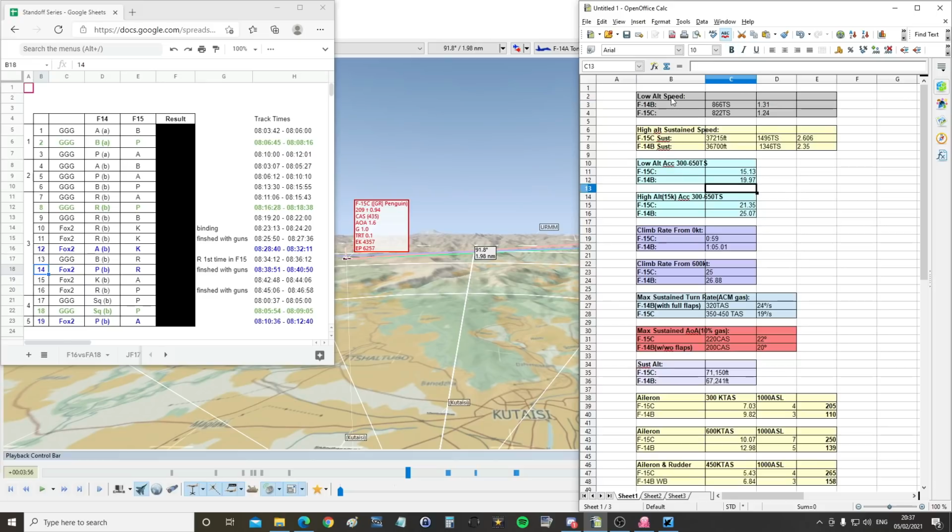Let's start. Low altitude speed. I personally think that's quite relevant in some cases. F-14B has the edge here at Mach 1.31 with its wings back. F-15C not far behind at Mach 1.24. High level sustained altitude completely irrelevant today, but just for fun, humour me, F-15C is the best at Mach 2.606, at which point its face starts burning off, and the F-14B at Mach 2.35 we've clocked it.